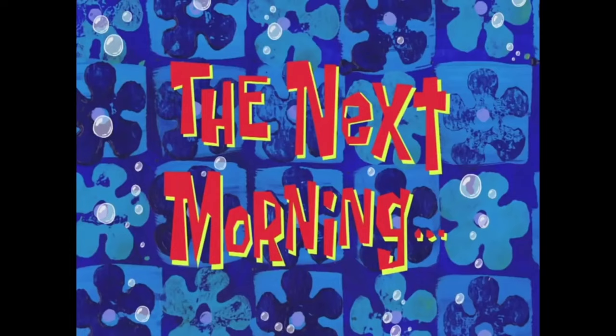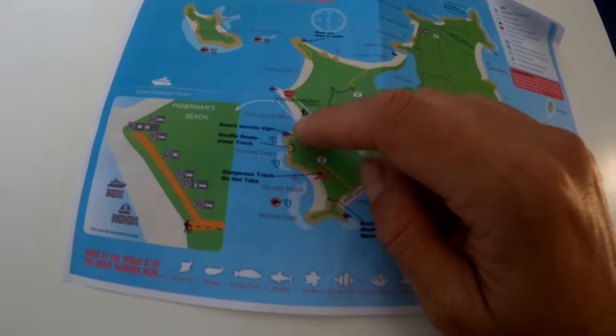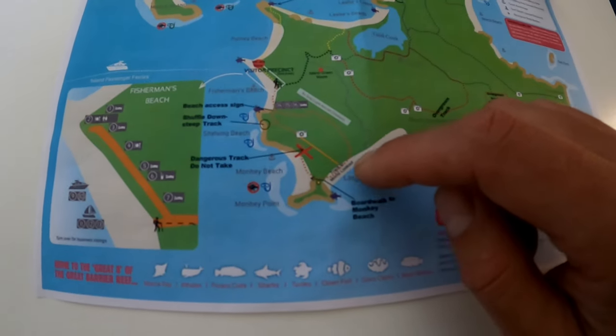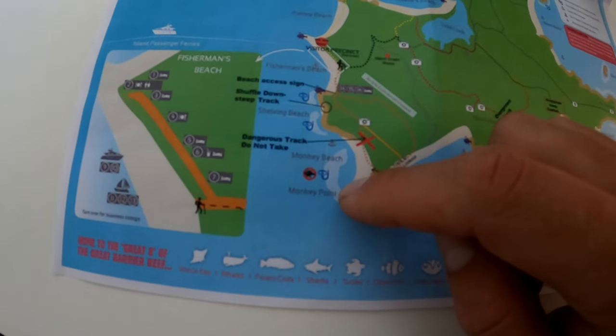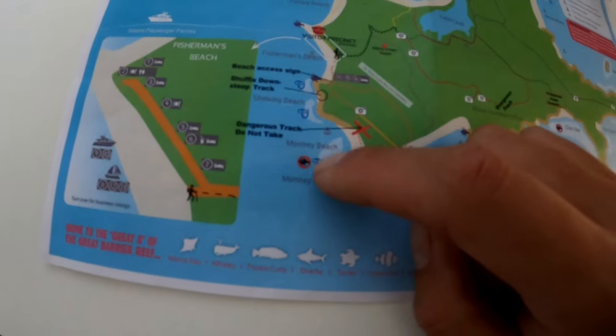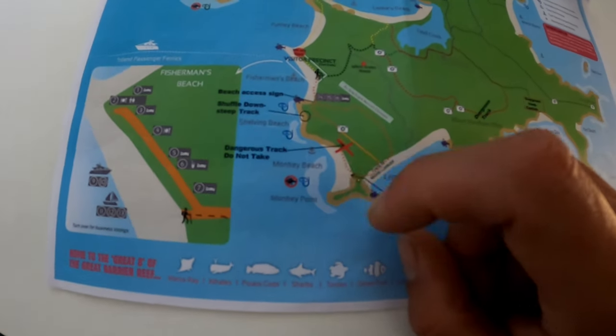The next morning. So today's plan is to go in the morning, come here, so all the way here, Long Beach, from here, we go here, and then we're gonna jump in this reef here. Apparently it's the best reef on the island. So we better get going.